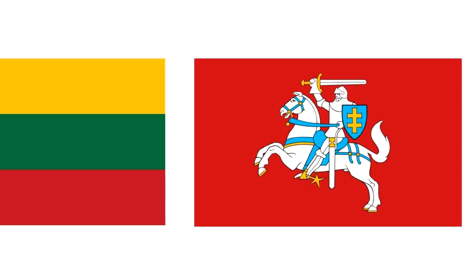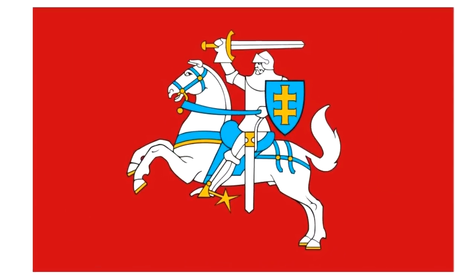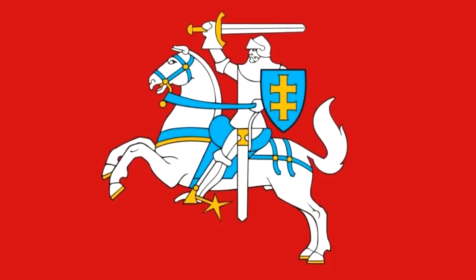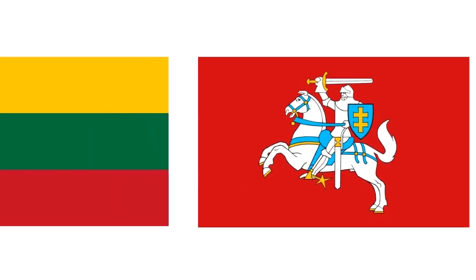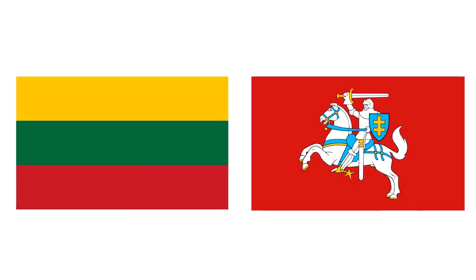This is that state flag, a red field with a white, gold, and light blue knight on a horse. And it's interesting that they still use this flag, because it is technically their first flag, and the symbols and colors that are at the origin of their representation as a state. So, when did this flag become the flag of Lithuania?